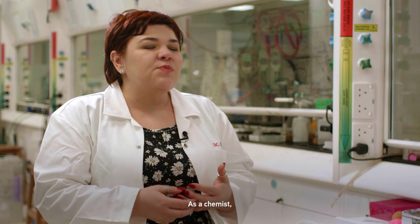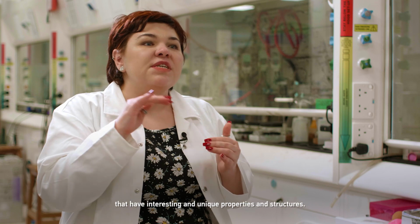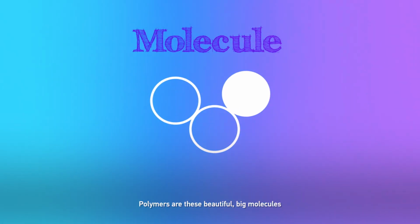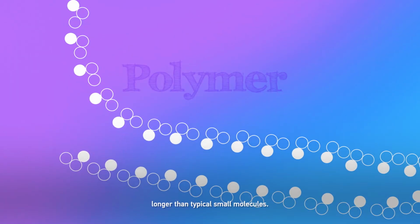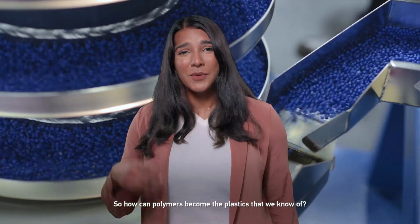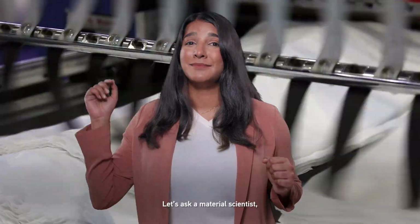As a chemist, what we do is design and prepare molecules that have interesting and unique properties and structure. And some of these molecules are polymers. Now, polymers are these beautiful big molecules that are hundreds and thousands of times longer than the typical small molecules. Now you have the basics of polymers. So how can polymers become the plastics that we know of? Let's ask a material scientist, Professor Ming.